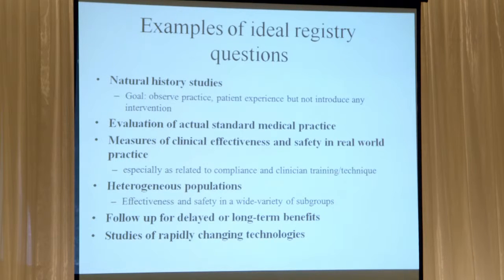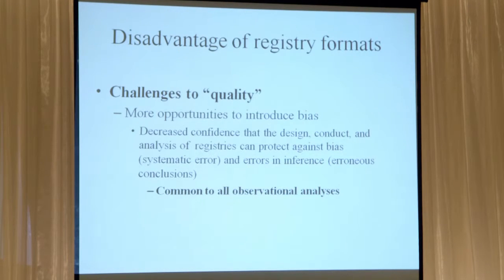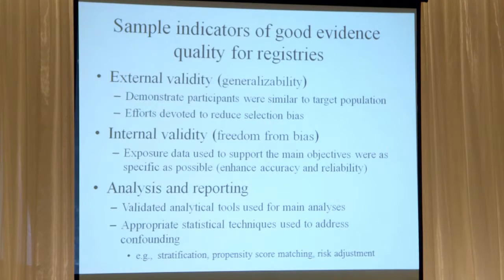The disadvantages of the formats, the disadvantages that we talked about with respect to observational trials, and I'm not going to kill the particular point because we've already discussed this, but there are simply more opportunities to introduce bias in this format. There's a decreased confidence that the design, conduct, and analysis of registries can protect against bias, and again, it's very similar to any observational analyses, although there are some methods that we can use to try and address that and make the information that we derive from these much more useful.